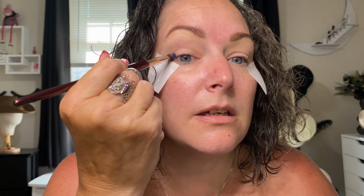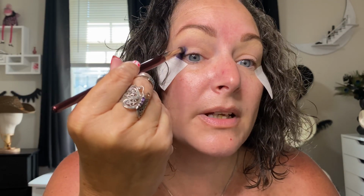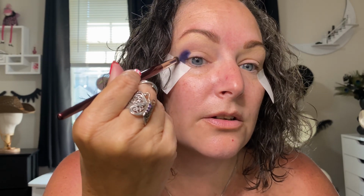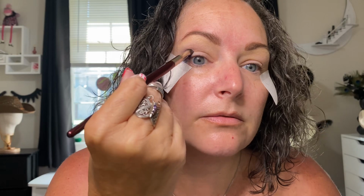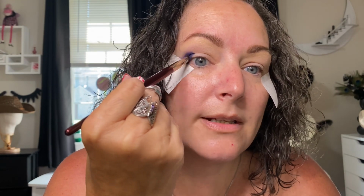I primed my eyes with the Milani eye primer for my lids, and then the Sigma eye base pencil thingy in Ignite below my brow. And I filled my brow in with my usual brow pencils that I'm just trying to use up. That's gorgeous.